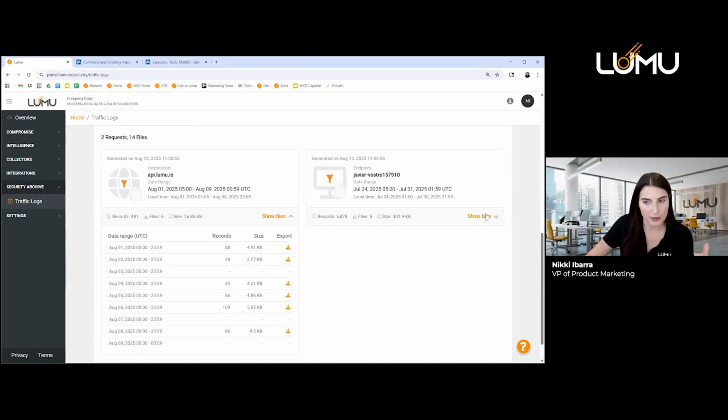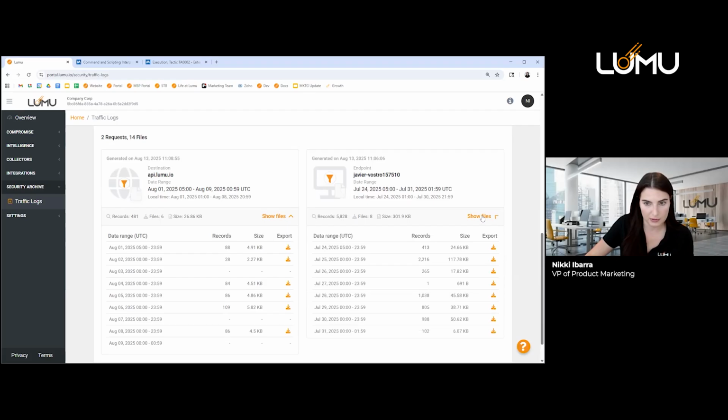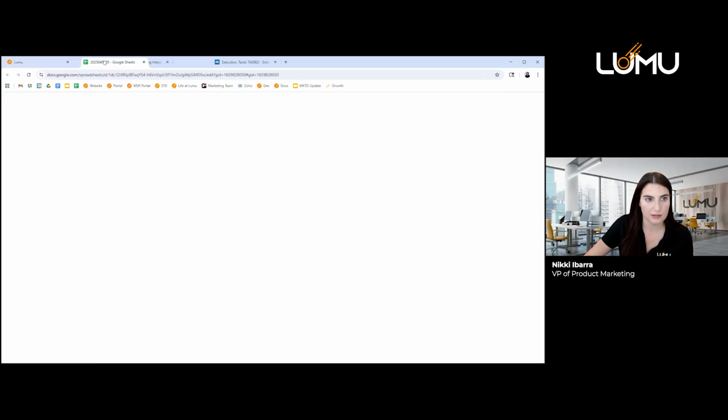You can also search by endpoint during a time period, same as I showed you in the search. So this is really where you can download those and you can investigate by day. It's all broken down by day as it is right now, up to 15 days. And then that's going to look something like you see here.